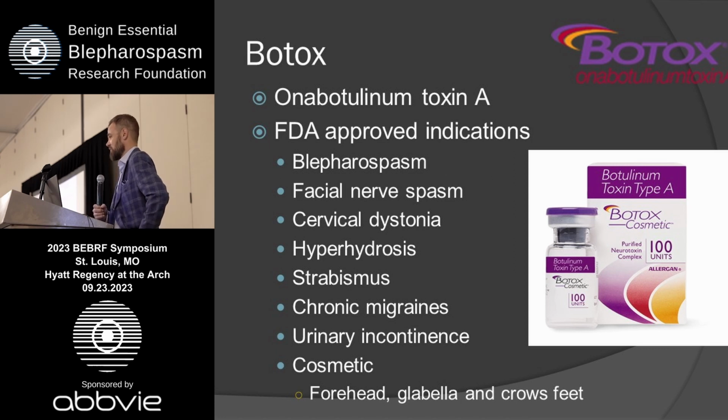It can be used for facial nerve spasm or blepharospasm. It can be used for excessive sweating in your hands and your feet and in your armpits. It can be used for double vision. Chronic migraines is another reason people use it. It can be used in the bladder for people that have spastic bladder. And then cosmetically, it can be used for forehead, glabellar, and crow's feet.